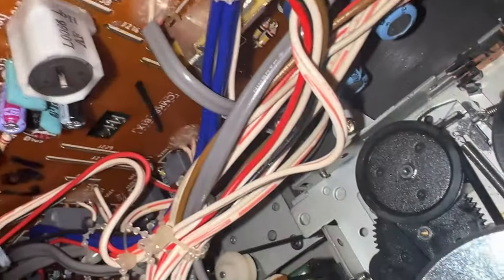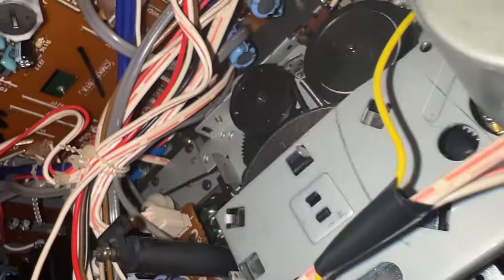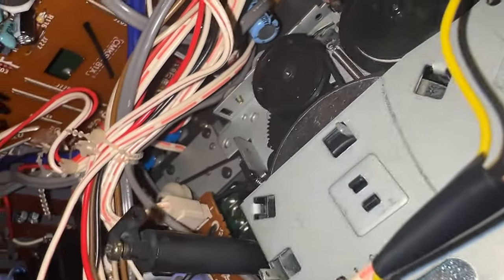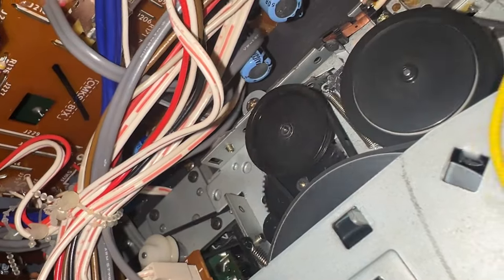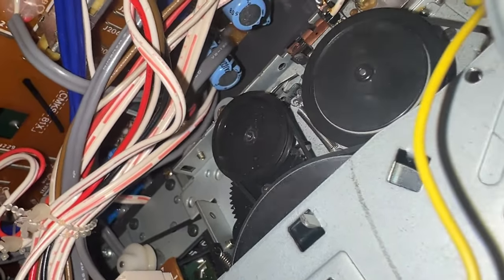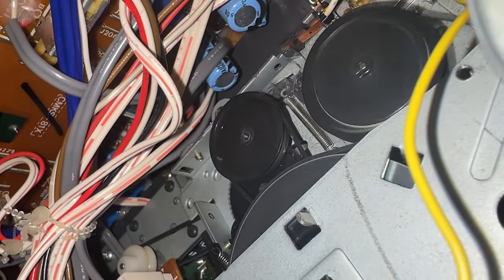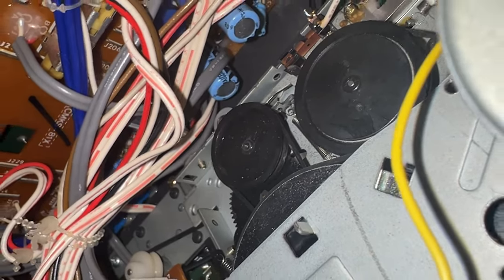And the auto stop mechanism belt is right there. I got that changed out too. So here's fast forward. No rubbing noises, so it just clears. I got lucky there. Rewind. Okay, here's playback.